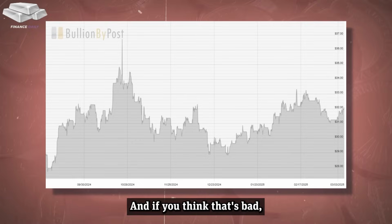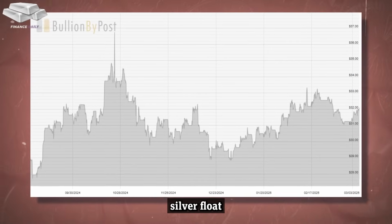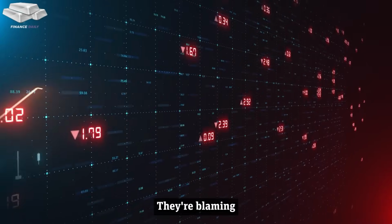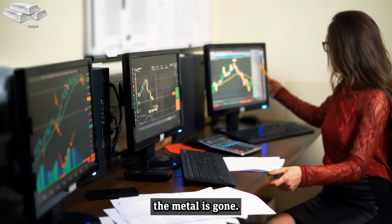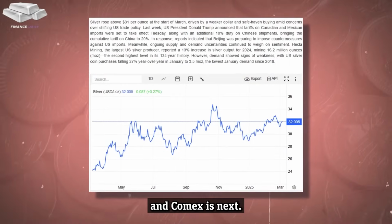And if you think that's bad, wait till you hear about silver. The LBMA's silver float dropped over 128 million ounces in just 90 days. That's almost half the available float. They're blaming logistics, truck shortages, refinery delays. But the reality is this: the metal is gone. It's being loaded out and shipped east, and COMEX is next.